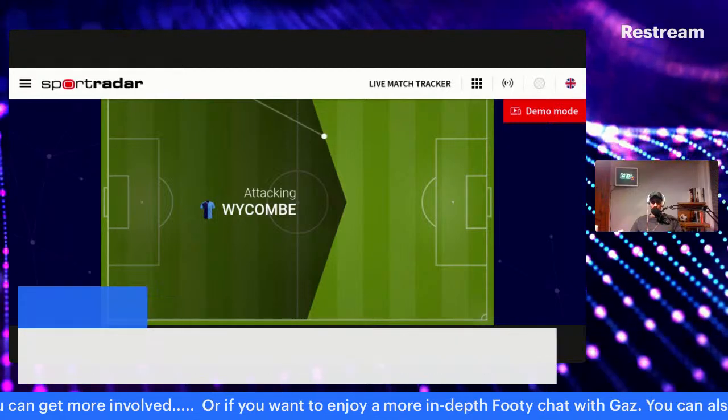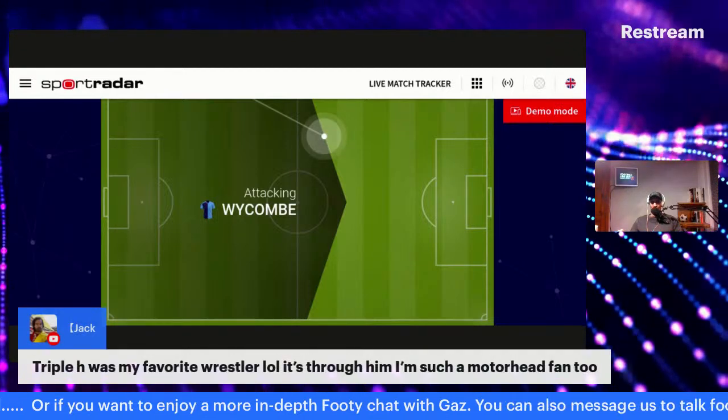Ball knocked out of play on this near side.